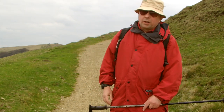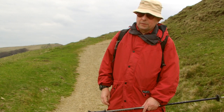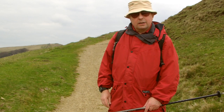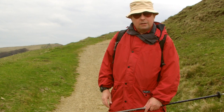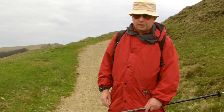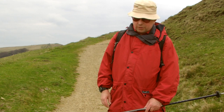Thanks to the joys of modern technology, we now find ourselves at the other end of the moor. It's still only 4 o'clock in the afternoon, and the rest of the day to go, plenty of daylight. Gotta go and walk over Mam Tor, which is just over here, and behind that is Back Tor, and then we'll be down into Hope and on the way home, so better get on with it.